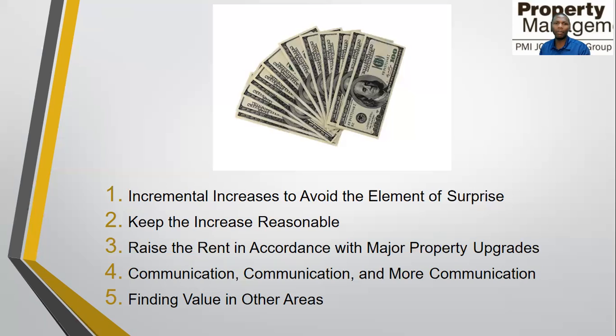But the key here is to make sure that you keep the increases reasonable. You show your tenants the value of what the current rents are in the market compared to what they're going to be paying, and they'll gladly pay to stay in your property if they're getting good value from you, and they recognize that moving anywhere else is going to be more expensive anyway.